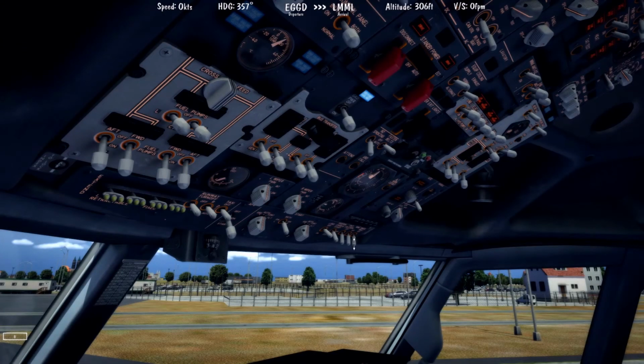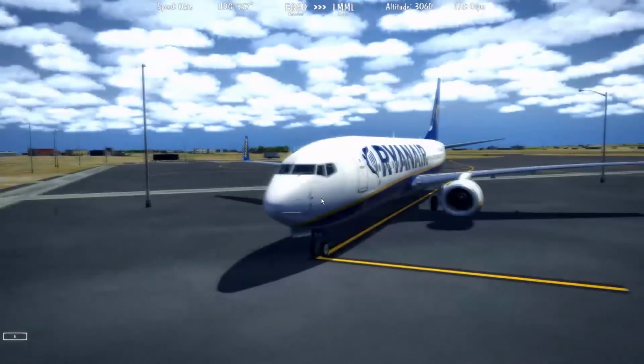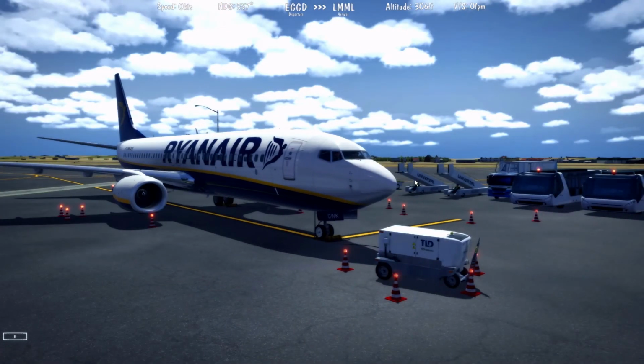Flight attendants, please prepare for takeoff. Oops. Alright, anyways, let's get out of the view so that we don't listen to that fake announcement. Let's probably bring in the ground trucks and stuff too.